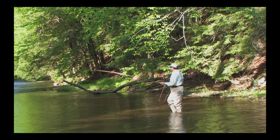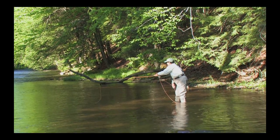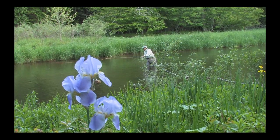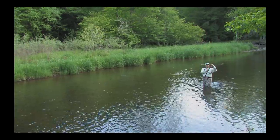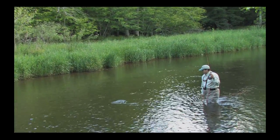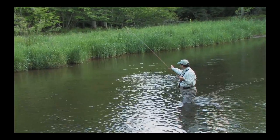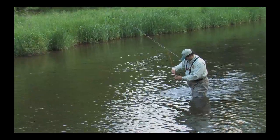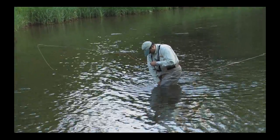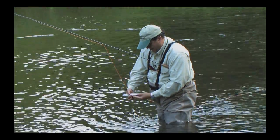You ever get that feeling where you know there's going to be a hit? Yeah. That's how I feel right here. This just looks so fishy. Come on. Don't make a liar out of me. Another native. Fish has been torturing me for 25 minutes. Finally got him to eat one.